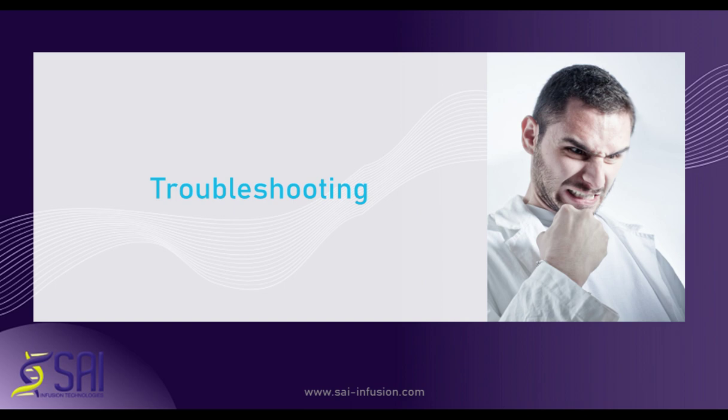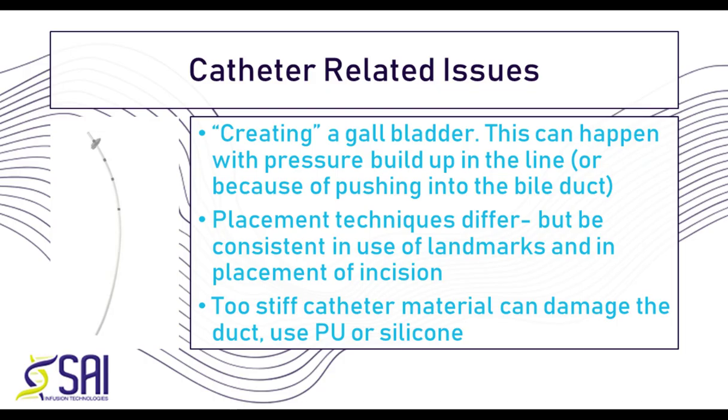Troubleshooting. This is the most perfect picture ever, and I love it so much. So let's talk about things that can go wrong when we're running a bile study, because if you've ever run one, you know that things can go wrong.